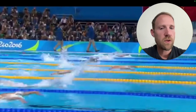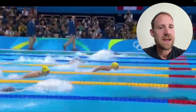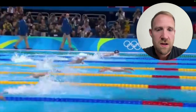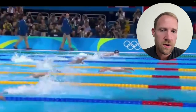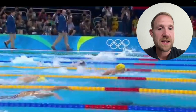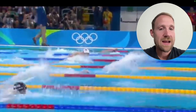So if we watch it over the water, what we'll see is the breath is really low. So she's barely getting her head out of the water. You can almost see her chin surfing along the water. And then she's getting the head back down before the hands enter. So her head is back down under the water right there, and then she enters the water. So when she breathes, that head's coming up well before the arms are beginning to recover, and then she's getting the head back down before the hands enter.